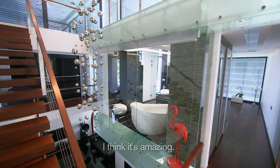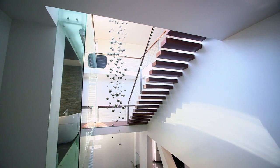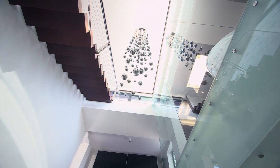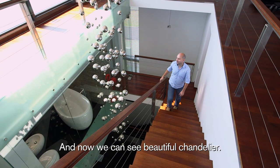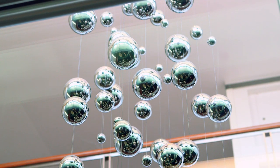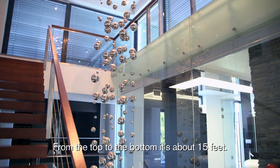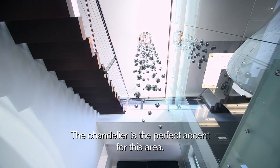I think it's amazing. Head up the final set of stairs to the 3rd and top floor of this space, and you definitely can't miss the chandelier twinkling in the center of the grand entry hall. And now we can see a beautiful chandelier. From the top to the bottom, it's about 15 feet. The chandelier is a perfect accent for this area.